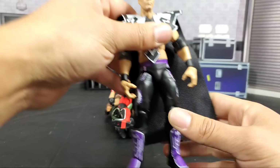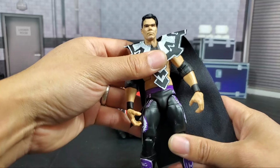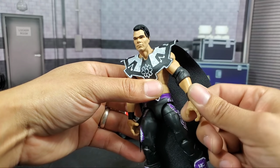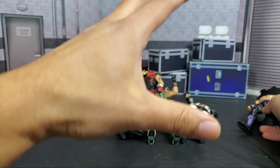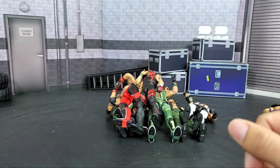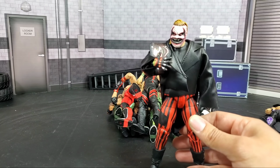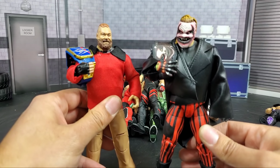DWO Customs, I can't tell you how much I love this figure. I cannot tell you how much I appreciate you, man. I know it was probably difficult for you to let this go, so having this now part of the collection, having the current roster just one step closer to having it all complete. Hey, The Fiend, that's one man that you cannot have a current roster collection without.